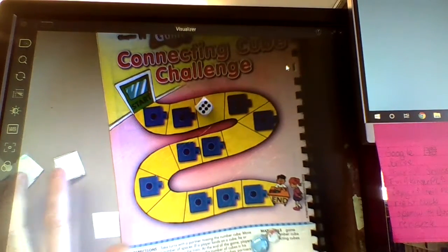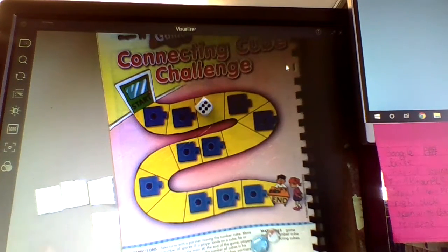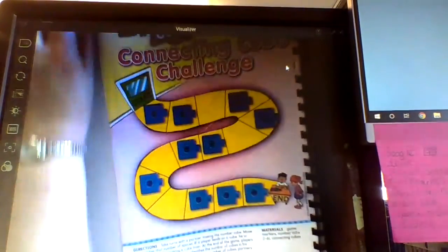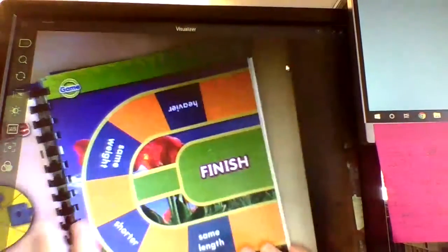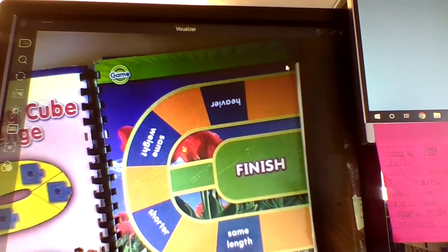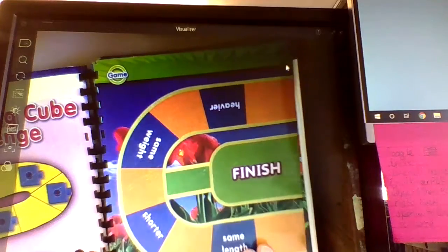I have a 1 train cube. You have a 1, 2, 3 cube train. Who has the longer train? You have the longer train. You won this time. Nice job. Please play again and again. It's great for you guys to be able to count out your spots and learn how to count your cubes and compare them for longer and shorter.